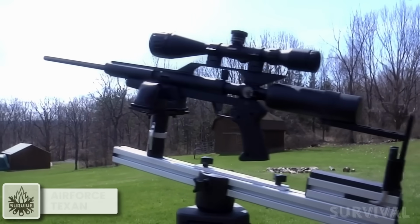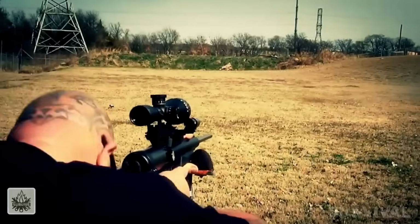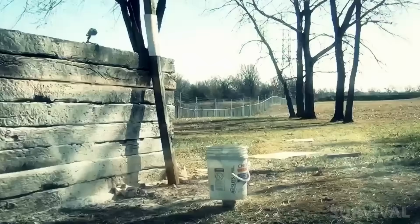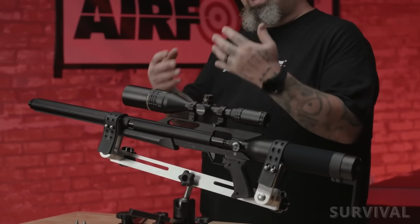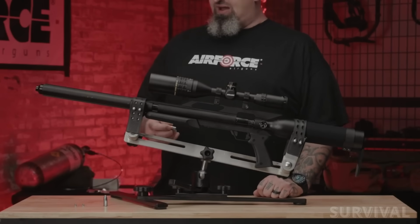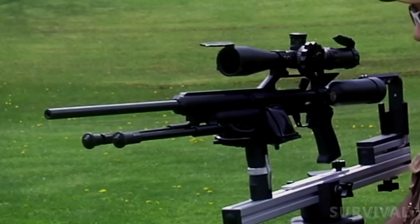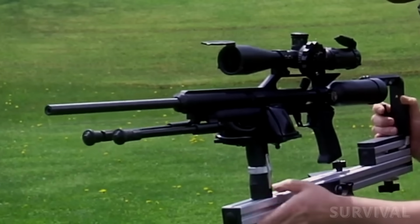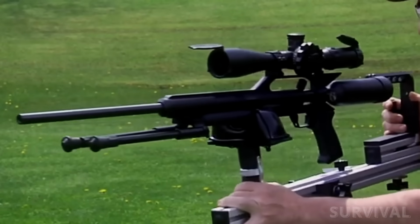The Air Force Texan big bore air rifles have become the most popular of the big bores over the last few years, and there are several reasons for this. The bottle for a buttstock design and inline valving are well proven in the field. The guns are adjustable and lend themselves to customization and personalization. They're also very well made and available in several calibers, including .257, .308, .357, .457, and .50 caliber.